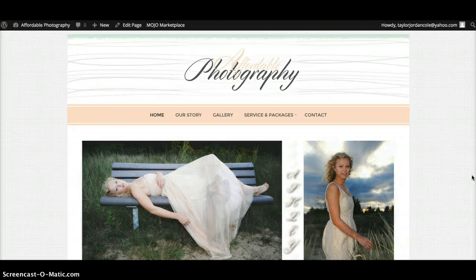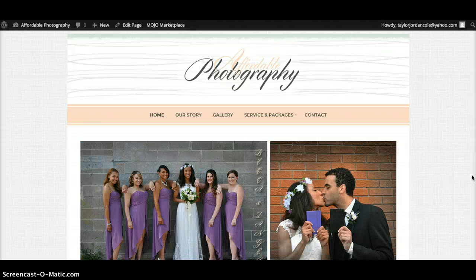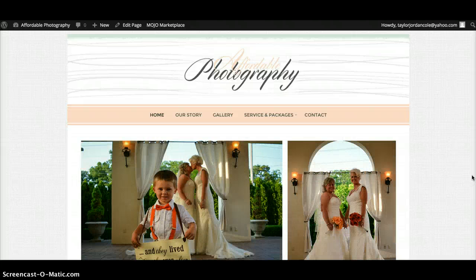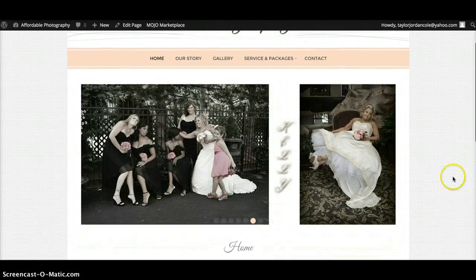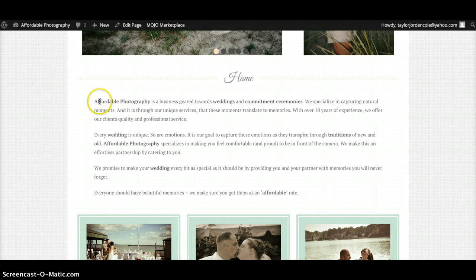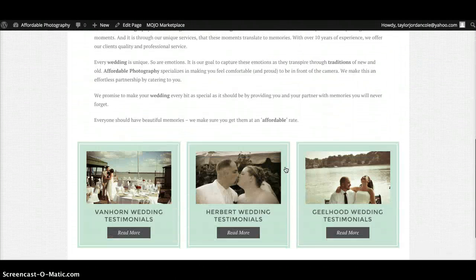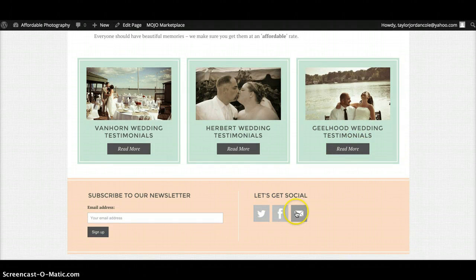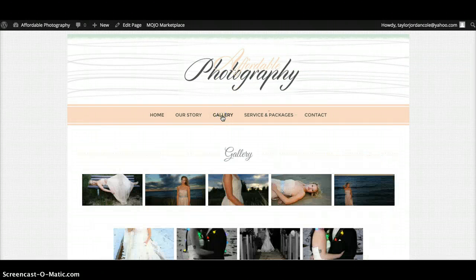Because what happened was once we finally were able to get the site transferred, which was about a 4-hour process, I looked at it, and I saw that I had lost just about every feature and plugin that I had, which basically left me with the bare bones of just the text on every page. On the home page alone, I lost the slider, I lost the feature boxes for the testimonials, I lost the social aspects, the newsletter. As far as the gallery goes, I lost the gallery completely.